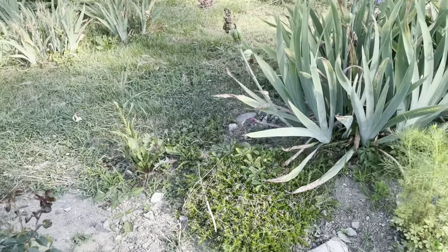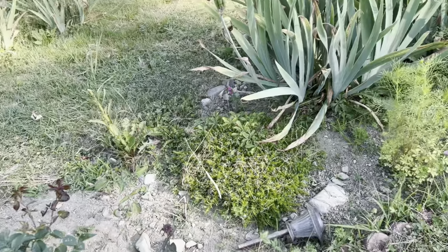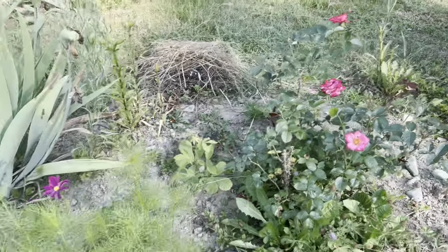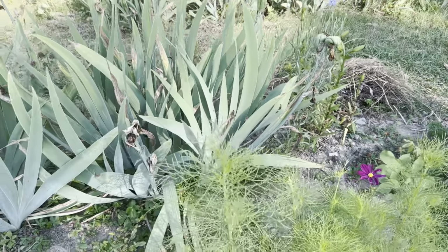In a month you will see a very big change here. That's why I thought, let me show you. There are not a lot of blooms, but you will see soon.